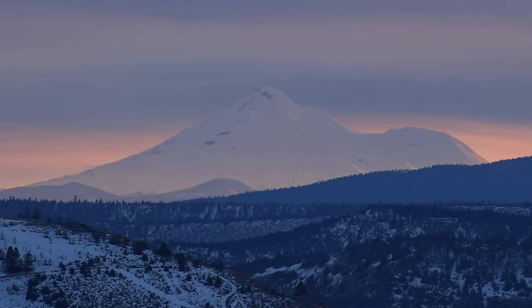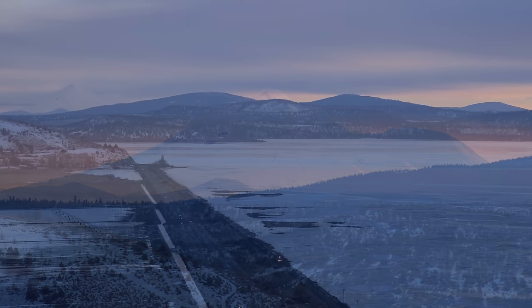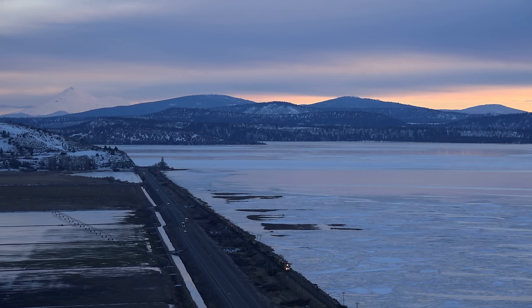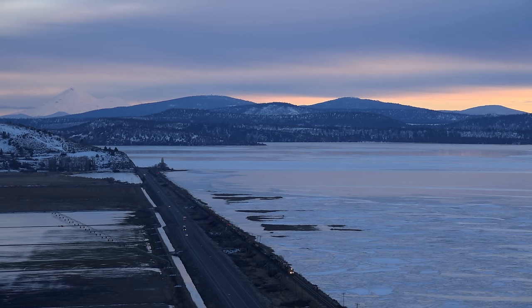Mount Shasta glows in the cool evening light as we reach the end of our journey. Ice again starts to form over Klamath Lake, and the headlight of a northbound can be seen as it begins its nighttime run to Eugene.